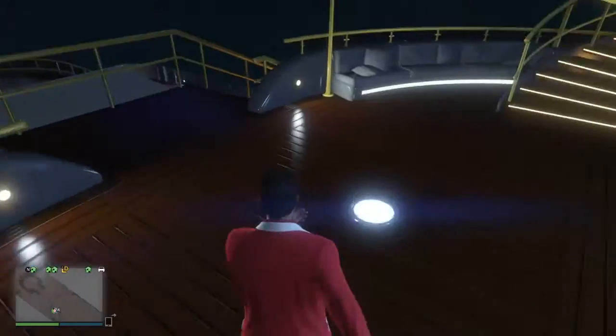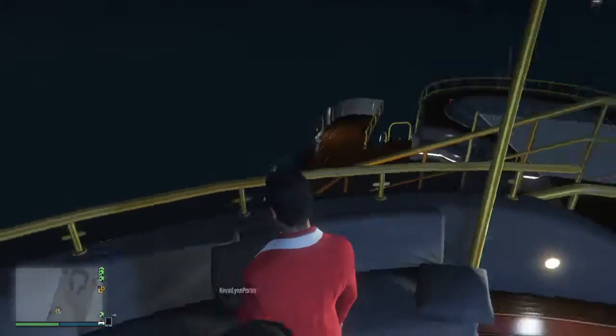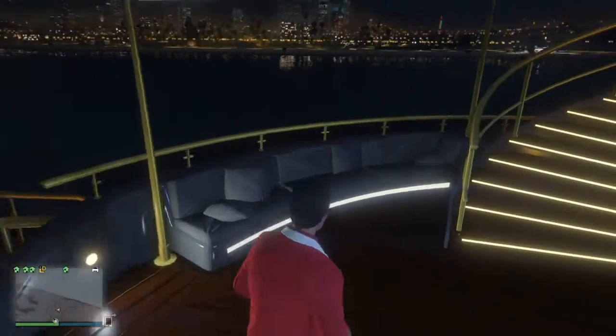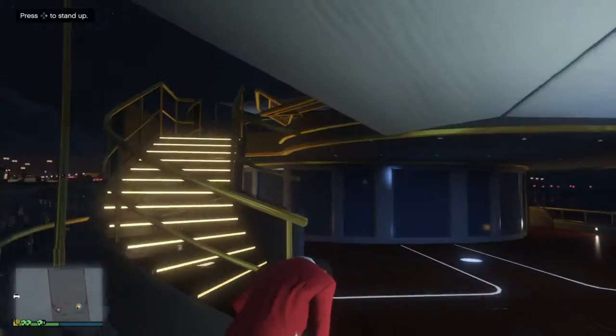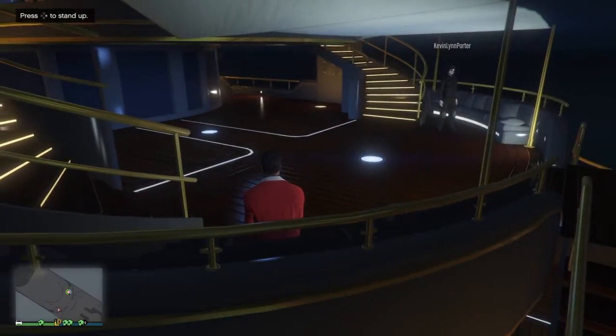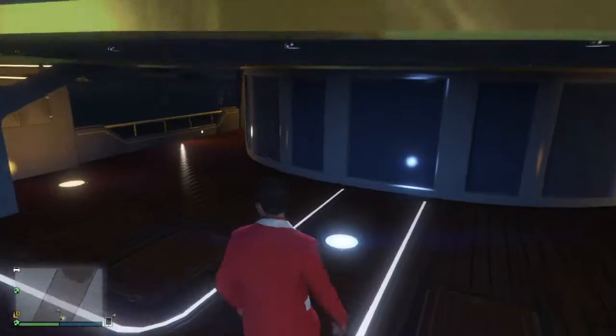including the hot tub. I know you can sit here, so if you wanted to take a seat here, it's not giving me the option to for some reason, but usually it will. There you go. So you can sit down here if you want to, and pretty much any chair or sofa on the game will allow you to sit on it, or on the yacht, excuse me.